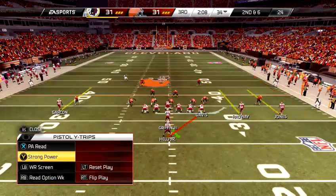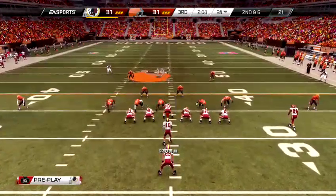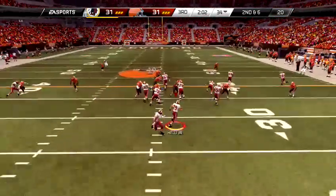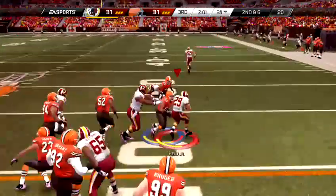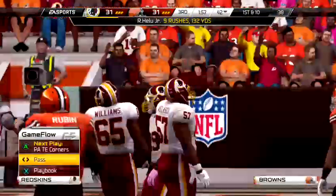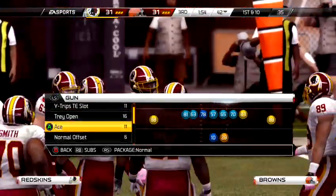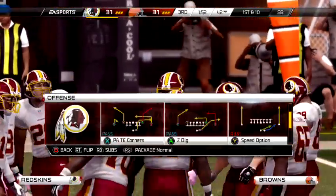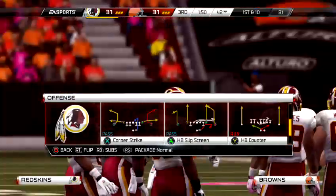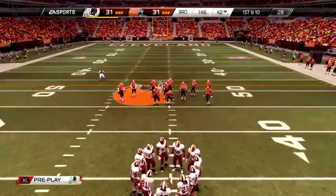Lined up in the pistol formation. Second down and 6. Helus taking the handoff. The tackle's going to be made, but he's beyond the first down marker. Nice job that time. The run play gets the first down. You move those chains. Hey, it's kind of fun to watch a team tough enough and patient enough to run the football to get these first downs instead of throwing it all the time.